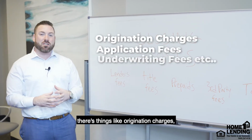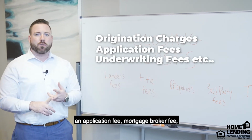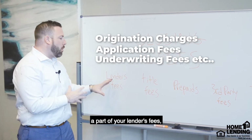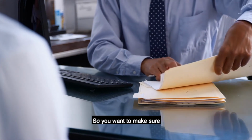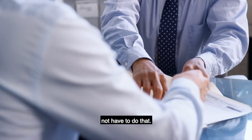So within lender's fees are things like origination charges, an application fee, mortgage broker fee, loan discount fees, underwriting, things like that are all gonna be a part of your lender's fees, and those things are shoppable items from lender to lender. So you wanna make sure that you're avoiding paying high lender's fees, because you might not have to do that.